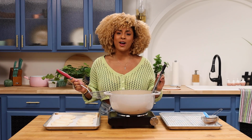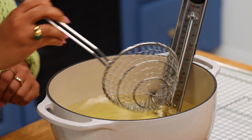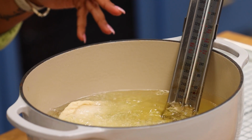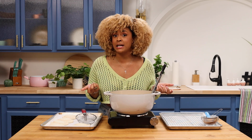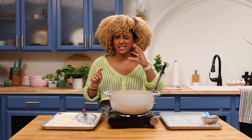So it's time to fry our empanada dough. I'm gonna go ahead and take them and drop them in hot oil one by one. I've never had a sweet empanada that I've made at home, so I'm really excited to see how these come out. I'm gonna fry the empanada dough until they're nice and crispy. You want a nice golden brown color. I'm gonna watch them closely because they only take about 2 to 3 minutes to cook. And then after that, I have a special surprise.